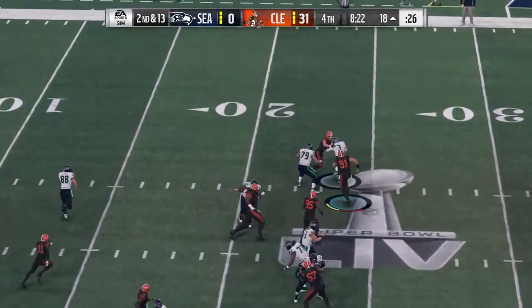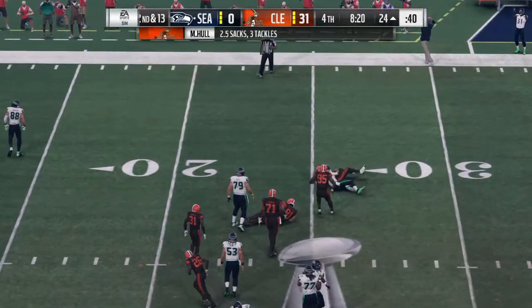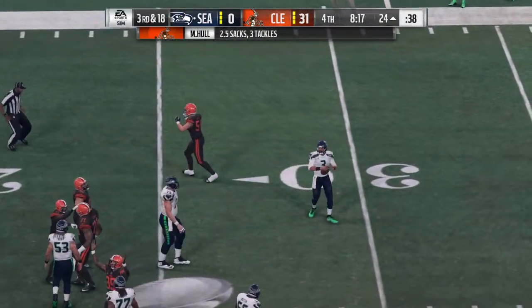To throw on second down. Wilson. Well, the pressure too great, and he goes down once more.